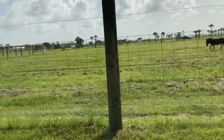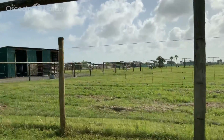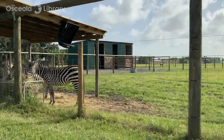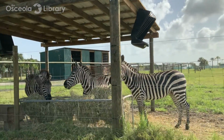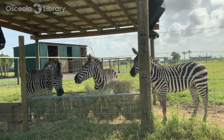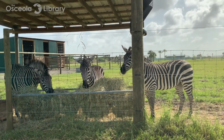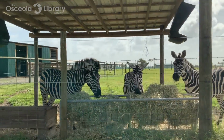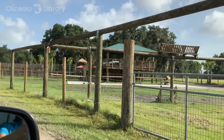And then we're gonna drive up a little, and we're going to see some zebras and a giraffe. Now, did you know zebras have their black and white stripes possibly because their black and white stripes confuse flies? So their pattern helps to keep the flies at bay so that they're not bothered and pestered all day. Oh boy! Hi, zebras. Enjoy your breakfast. And then over here, giraffes.